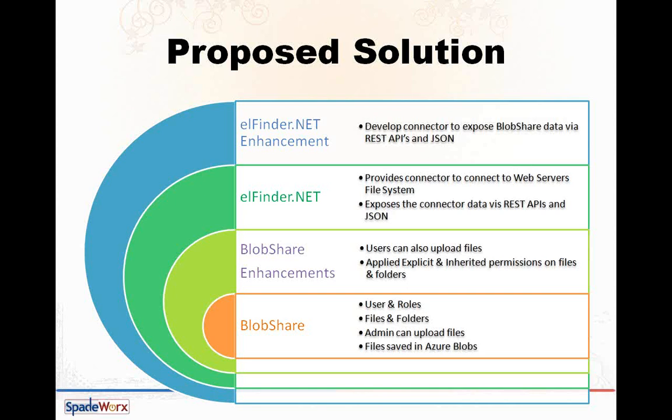The capability that it had was that only the admin can create folders, add files to it, and then invite users, a Yahoo user or a Google user, to whom the admin would give permissions, so that those users can come to Blobshare and read the files that are shared with those folders. And the files were stored in Azure Blob. So this met our 30-35% of the requirement, but few things were not met.